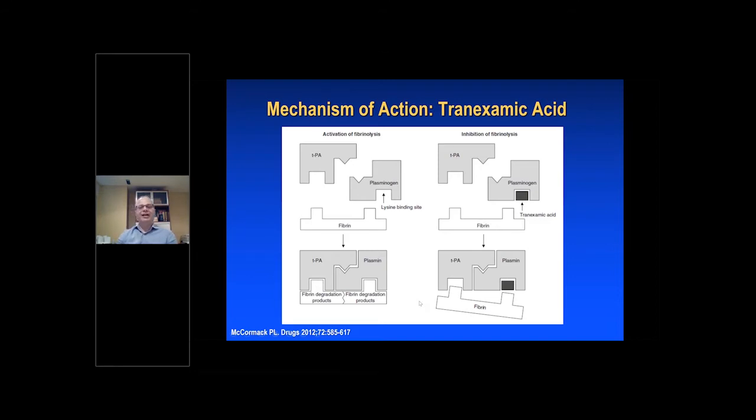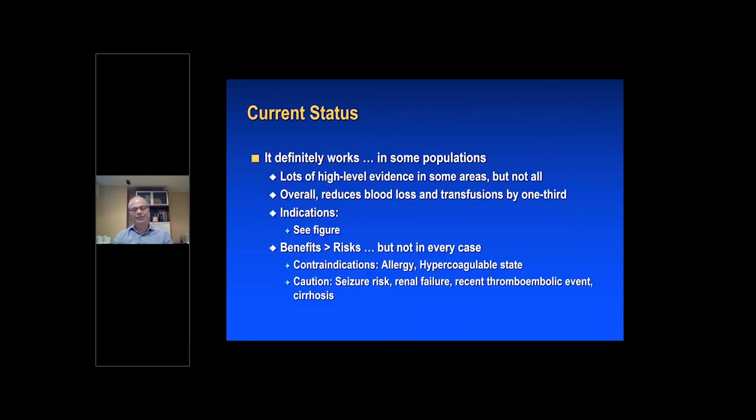What is its current status? It definitely works, but in some populations, depending on how enthusiastic some people are, they recommend that it be used in every case. More generally, the recommendations are that it only be used in high bleeding cases. And there is a lot of high-level evidence. This is probably the best studied blood management strategy. And we do know that overall it reduces blood loss and transfusions by about a third. I'm going to show the indications in the next slide.